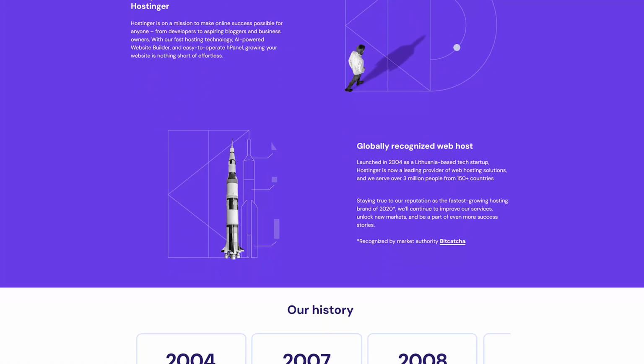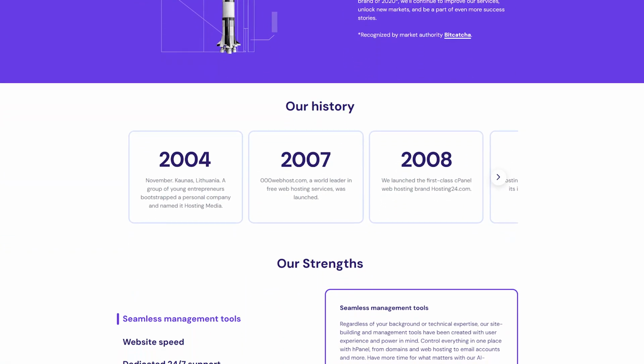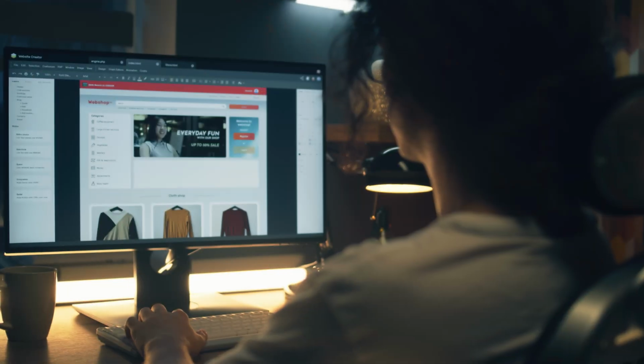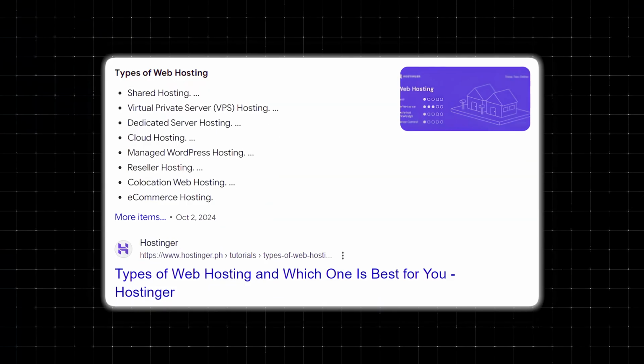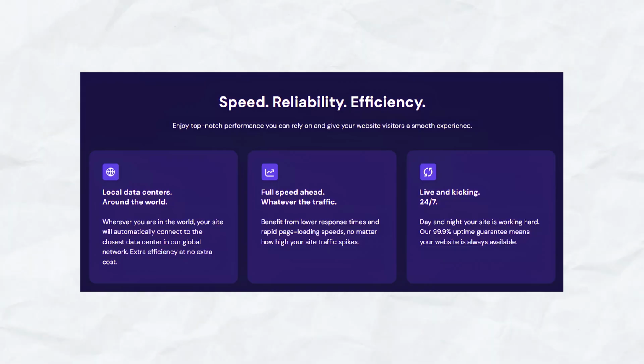Let's dive in, and I'll show you how to grab this insane discount before it's gone. First off, what is Hostinger? Hostinger is a top-rated web hosting provider known for its affordable plans, high performance, and excellent customer support. Whether you're a beginner or seasoned professional, Hostinger offers hosting solutions tailored to your needs. This includes shared hosting, VPS hosting, and WordPress hosting.